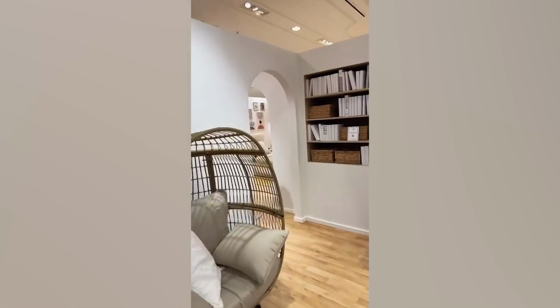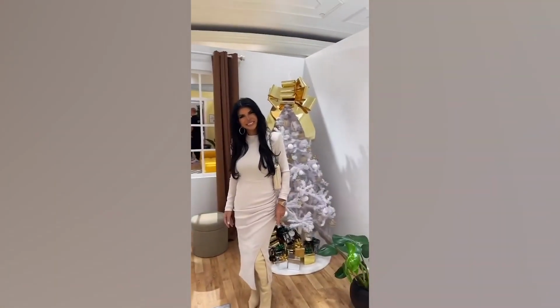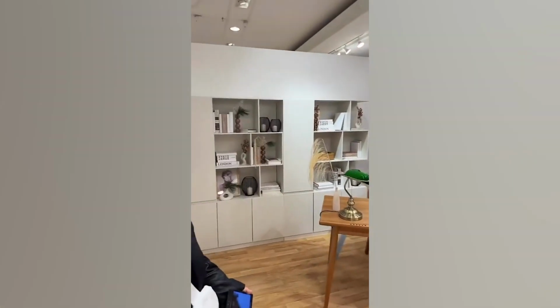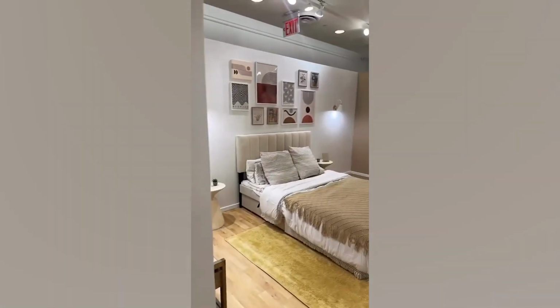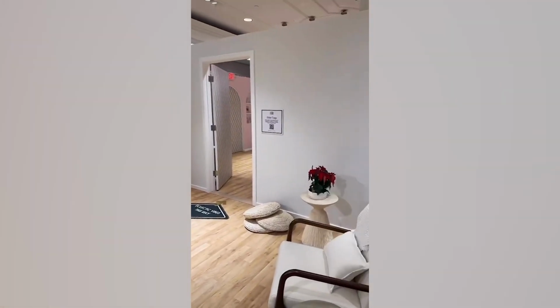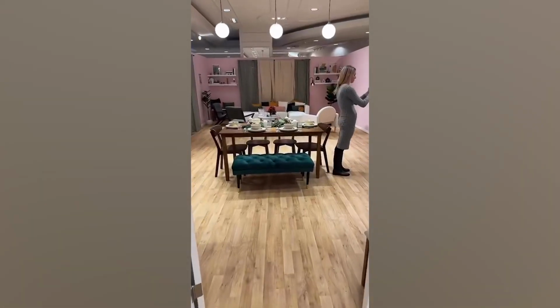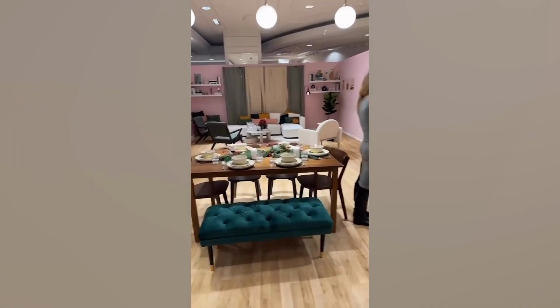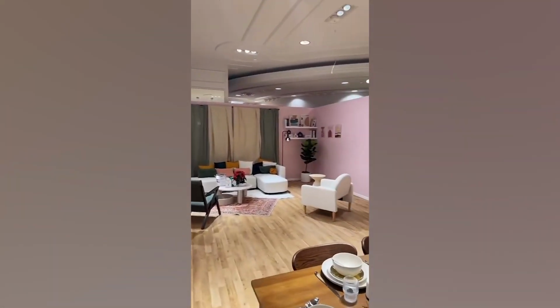Every room, there was a QR code so that customers were able to shop while browsing. We were obsessed with every room. Of course, we loved the gold accents. We couldn't stop talking about how we needed to buy all of these items for our home and how we wanted all of these items for the holidays. It really is so amazing to see everything that Shein has to offer at such an affordable price.